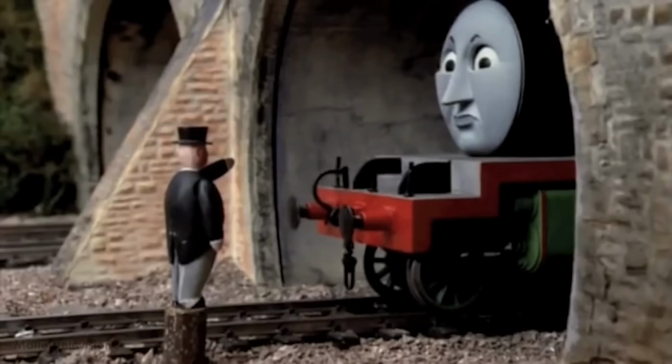Eventually, even the Fat Controller gave up. They took up the old rails and built a wall in front of him so Henry couldn't get out of the tunnel anymore.